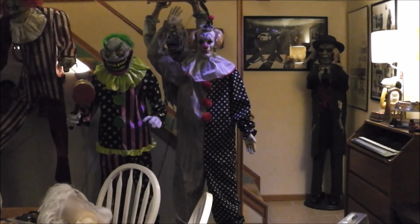He's the only one who can see me from all the way across my display room, and it adds to his unsettling factor, because I don't like how far away he can see me. It's interesting. But yes, this is probably one of my favorite clown props of all time. I love this guy a lot.